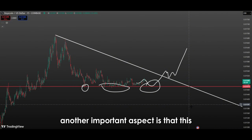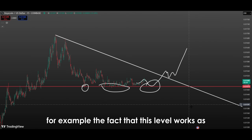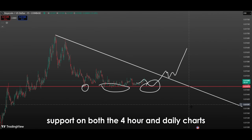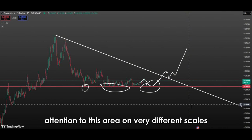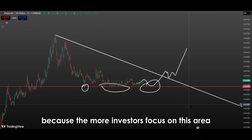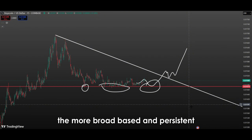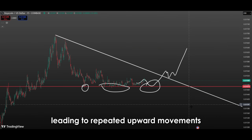Another important aspect is that this support level is confirmed on different time frames. For example, the fact that this level works as support on both the 4-hour and daily charts shows that traders are watching and paying attention to this area on very different scales. This kind of time frame alignment makes the support level even more reliable, because the more investors focus on this area, the more broad-based and persistent the buying pressure becomes. This makes it harder for the price to break this level, leading to repeated upward movements.